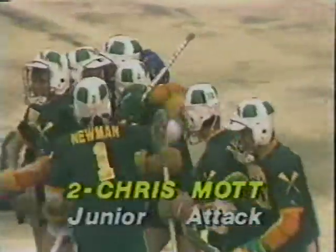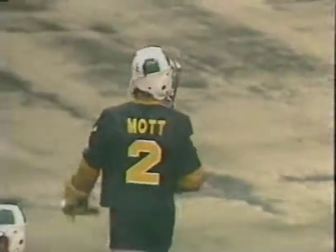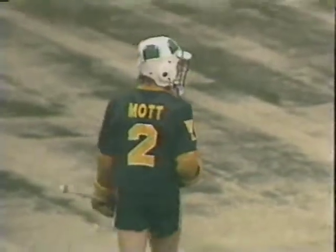At 4 apiece, the time of the Chris Mott goal will be 8 minutes and 18 seconds, and we're tied at 4-4. He made that play, Barry, by an excellent check on the defender. Turned quickly, picked up the loose ball, and dodged in full flight on the wet turf. You see it coming up here on the replay. Excellent play by Mott.